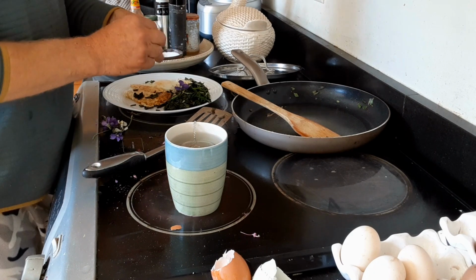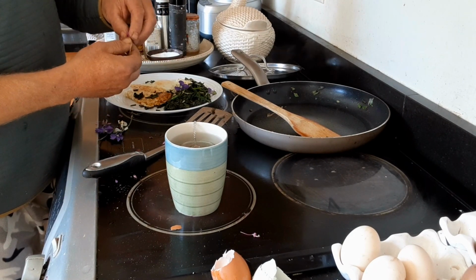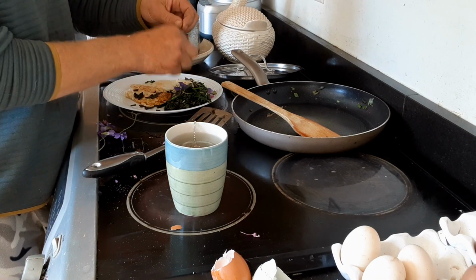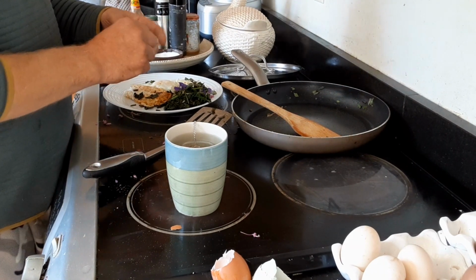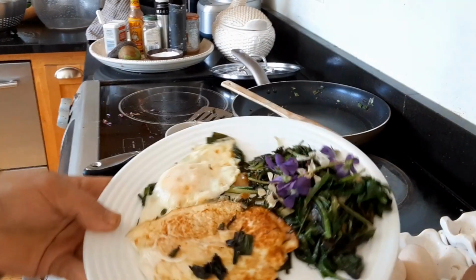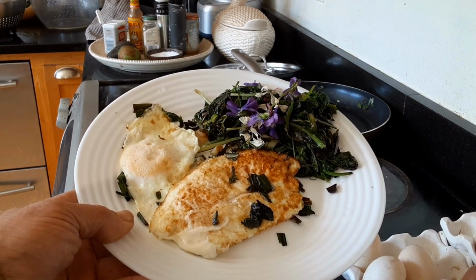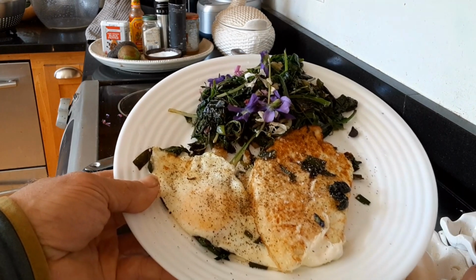Destem the flowers. You can eat the stems. The red bud stems aren't great. The arugula is. Add salt, pepper, call it done. What a bummer. So now we have this plate.